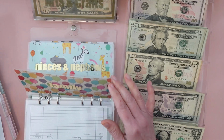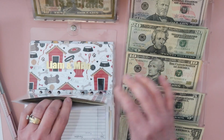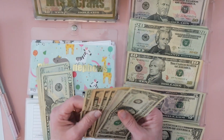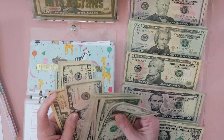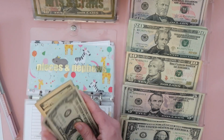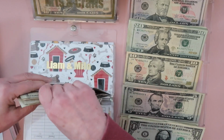Let me see. Nope. And this is like my sisters, things like that. My nieces and nephews are really my nieces and nephews' kids, and they are getting 60. They're kind of at those ages where they like to get cash now, so I've been keeping more cash in here. So 60. Then I counted it up, so 180, and there was 120. Okay, so that makes sense. Sometimes I just have to check it because it doesn't seem right.